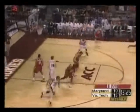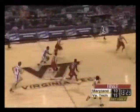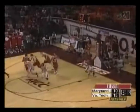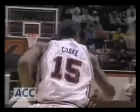3-pointer. Well, it's coming. Now Virginia Tech's in the open floor. And they've got numbers. Just beat them down the court. Marquise Cook, he was the big recruit of Maryland, has been suspect. Too many deflections, too many turnovers. Look at this move by Cook down the floor. How do you stop that?